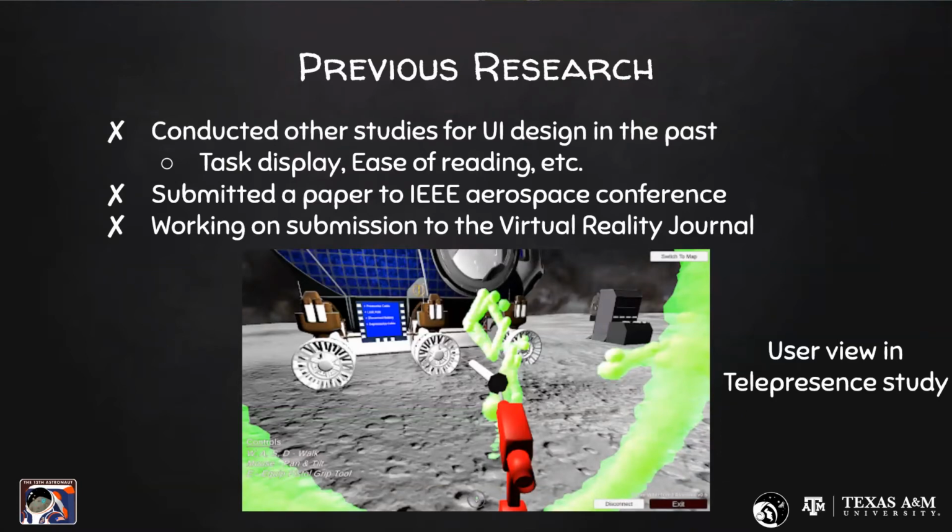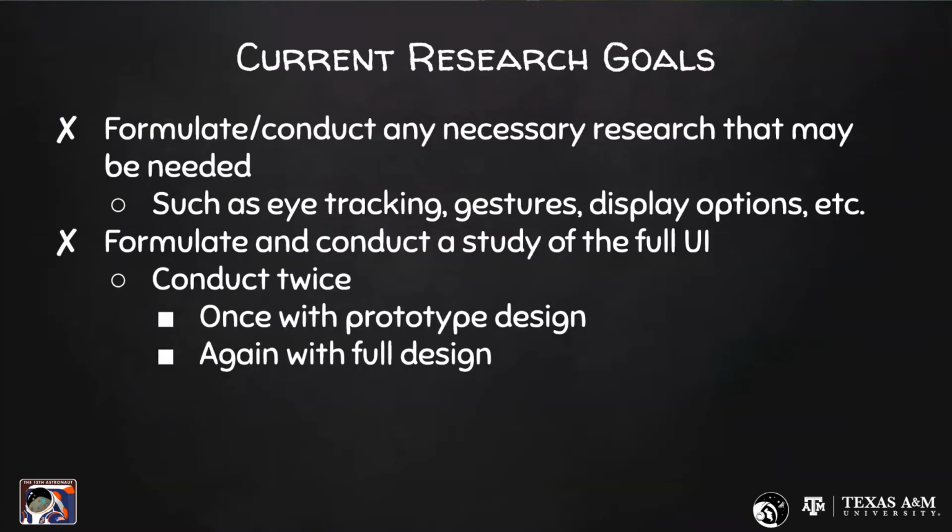We've also conducted another major study with the whiteboard telepresence previously mentioned in the design section that we plan to submit to the Virtual Reality Journal. Our current goals as the research team are to continue conducting any other necessary research for the tech teams, as we have with gestures, eye tracking, display options for notes, and other aspects of the UI this semester.